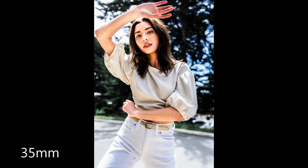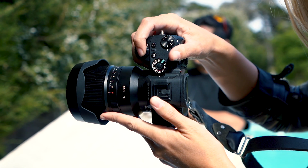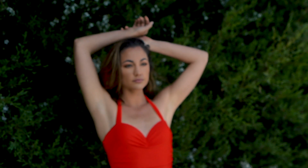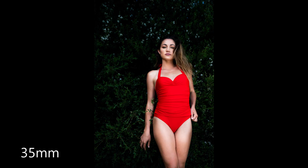Now, I do love my 24-70, but with the 35mm, I can go down to an f-stop of 1.4 and get that shallow depth of field. Keep in mind though that when you're using a wider lens like a 35mm, you want to stay at a wider aperture because of the shallow depth of field. So I love shooting with my f1.4 35mm.